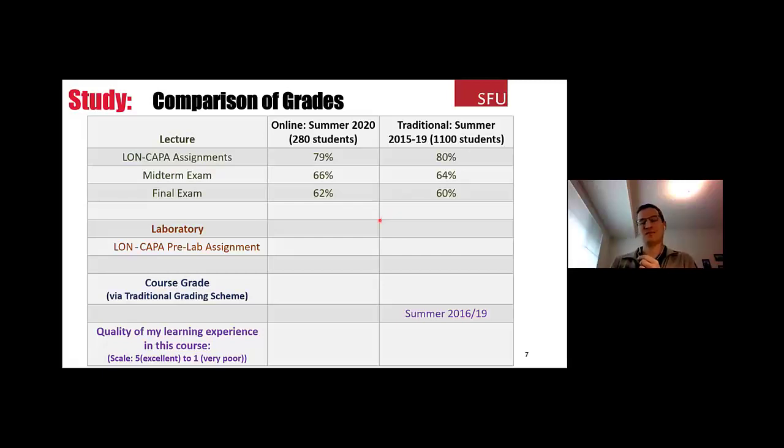What about the pre-lab assignments? A slightly larger difference, but 88 versus 91%. There's not much great difference here. So if you apply the same grading scheme to both courses, a traditional grading scheme, you find that the students' final mark is more or less the same, 69 versus 68%.